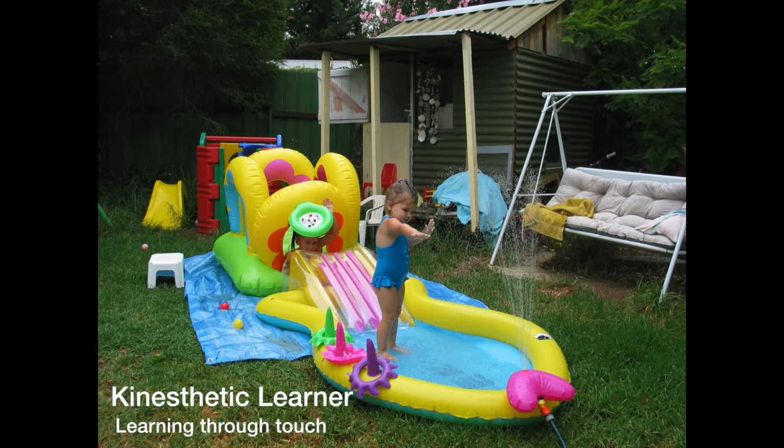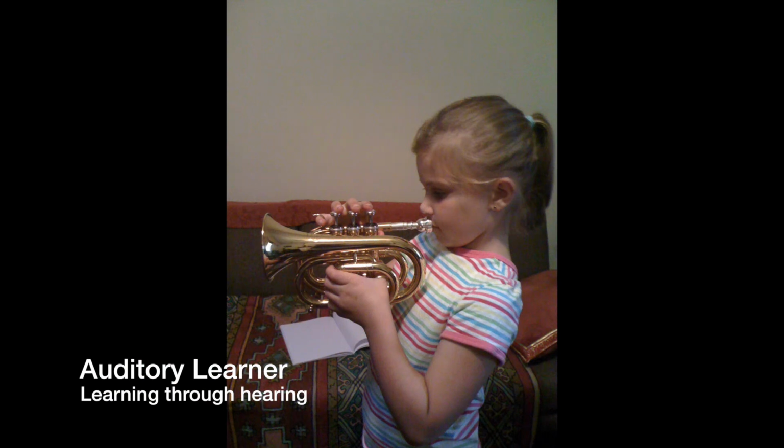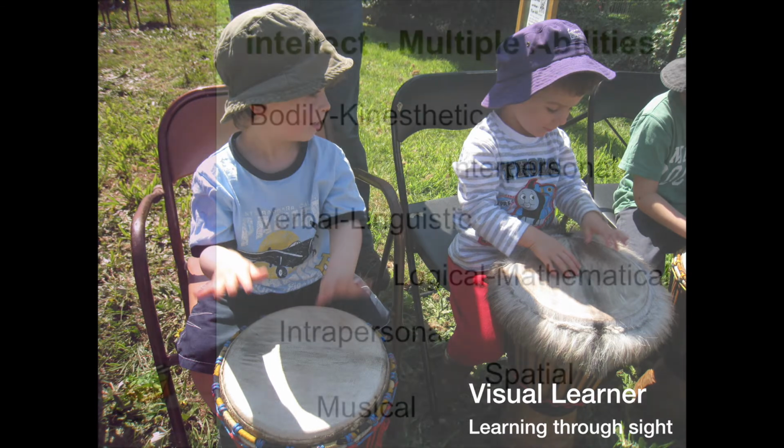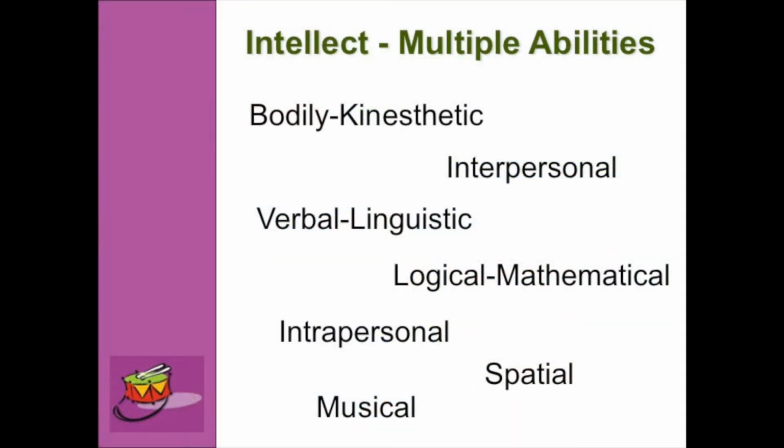Some of the other words that you'll hear educators use is an auditory learner, which is learning through listening to things, or a visual learner, which is learning via seeing something. Another multiple ability that we've got here is interpersonal, and that just means that they're very, very good at reading people and knowing exactly what's happening around them with all the different people who are there. They're able to interact very well with other people.